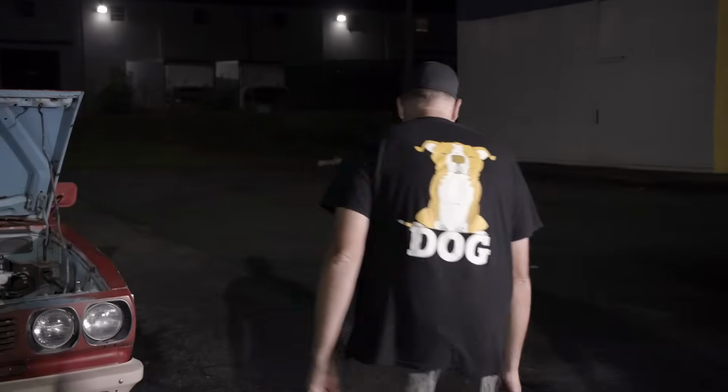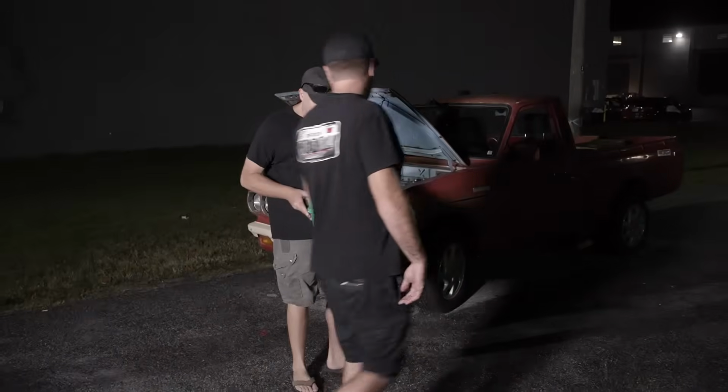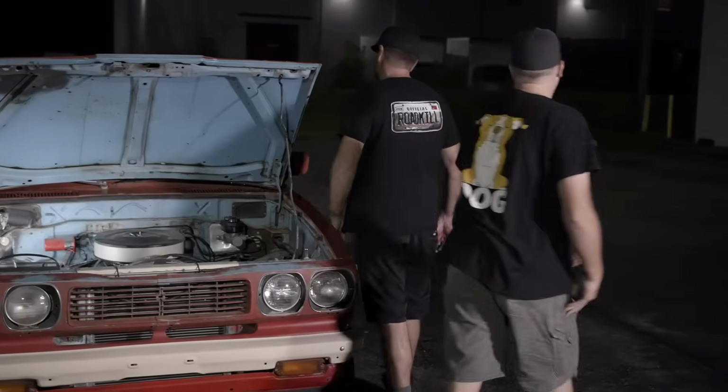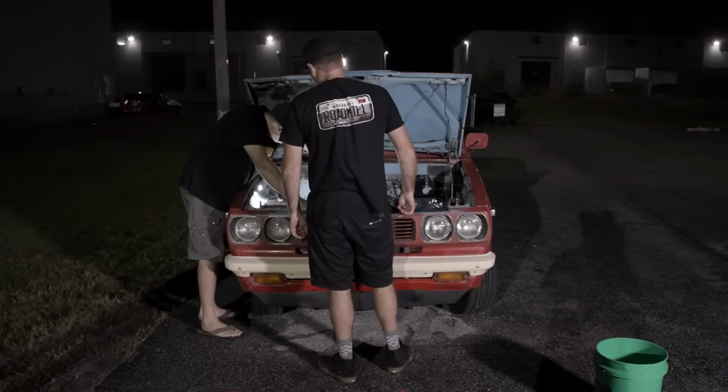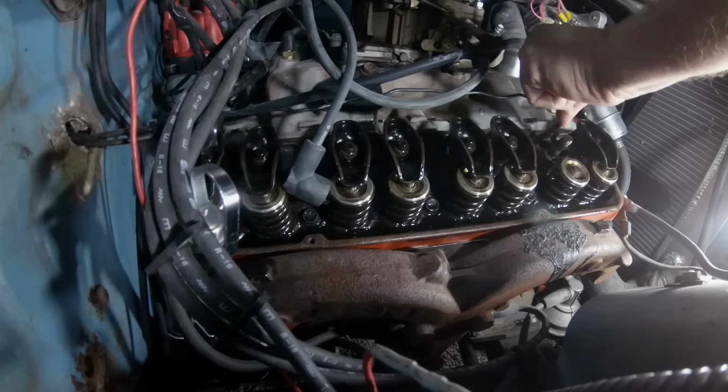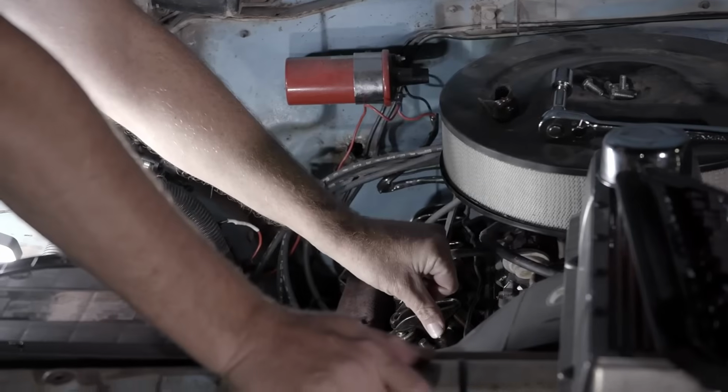Ooh, we ate Mexican food. New Bern brought us a bucket, and it's dark and it's raining. Sure, it'll be fine. Can we disable the ignition? And then we need exhaust opening. Finnegan's bumping it over so that I can find the base circle of this cam lobe so that I can adjust the rocker once I get it on.